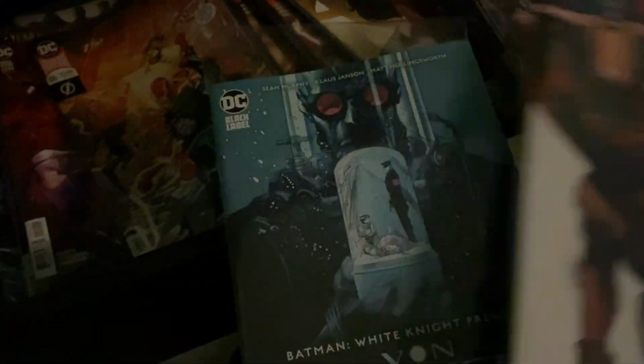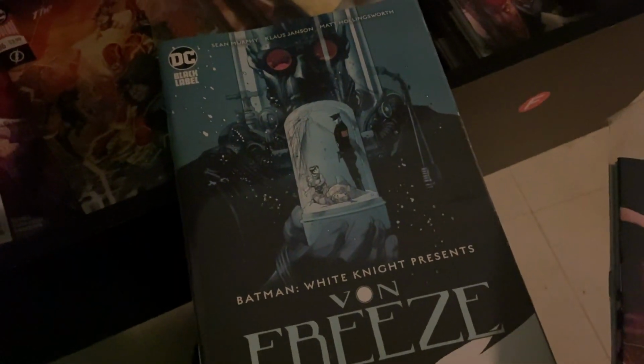Avengers. Let's see. Let's dig a little more. Oh, hello there. Ooh, let's take this out. Batman Curse of the White Knight. Some more issues of the Curse of the White Knight. I'm actually letting this one stack until it's done. I could just read it in one sitting.